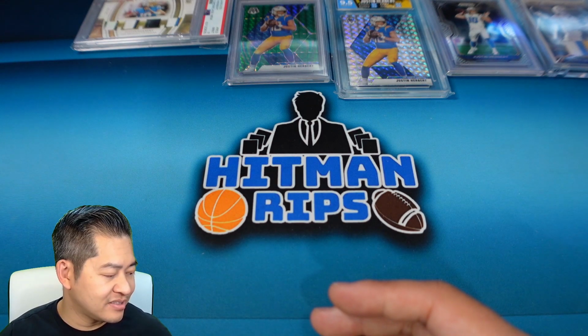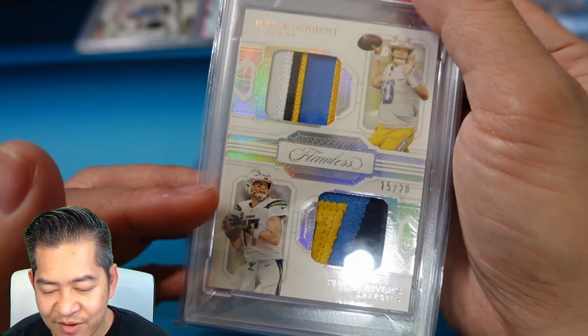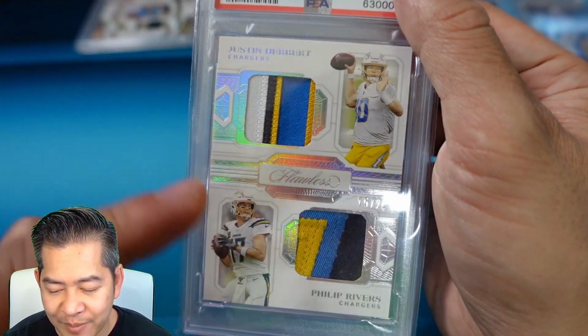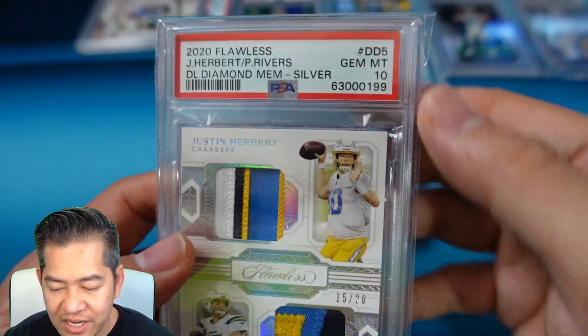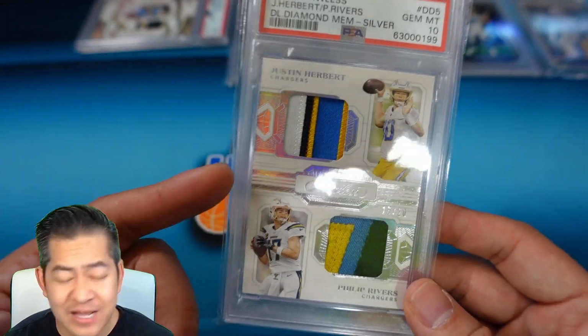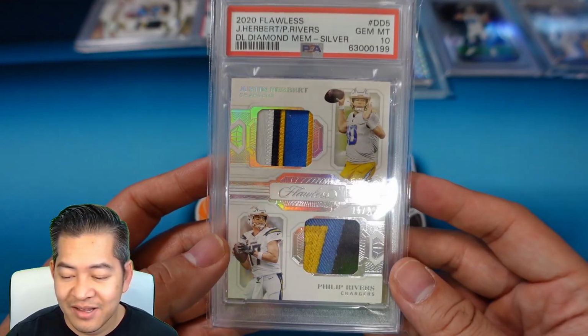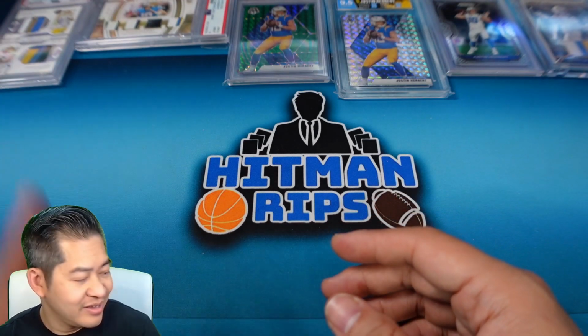This next card, same thing, I bought raw, and as a Chargers fan, this card had Herbert and Rivers. I think I've showed this to you before in one of my PSA videos. 4-color patch there, 3-color patch here, 15 of 20, and it actually came back a 10, which was very surprising to me. You guys have seen this before, but being a thick, flawless card, I did not expect a 10, but we'll take it. Happy with the grade.